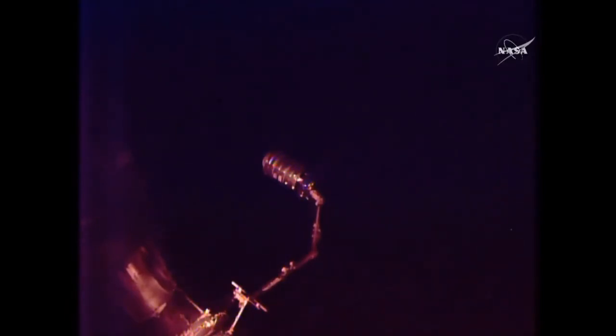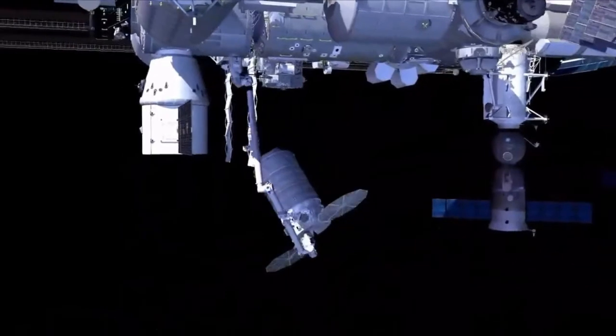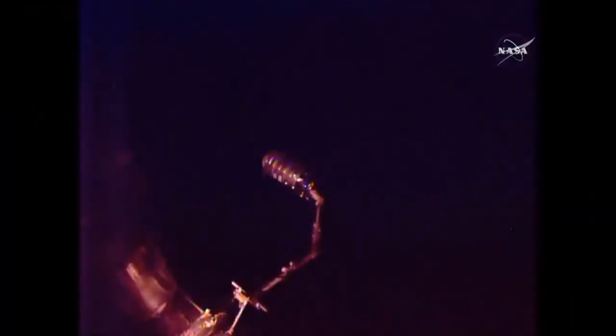The vehicle was unberthed from its home where it had been attached for the last 72 days earlier this morning. That unberthing coming at 4:40 in the morning Central Time, and it was then maneuvered to its release point where it now sits, by ground controllers. With it at the release point, the astronauts on board now going through their checklists, making sure the arm is ready before they eventually detach Cygnus. Again, that window opening at 6:25 a.m. Central Time, so coming up a little more than 20 minutes from now.